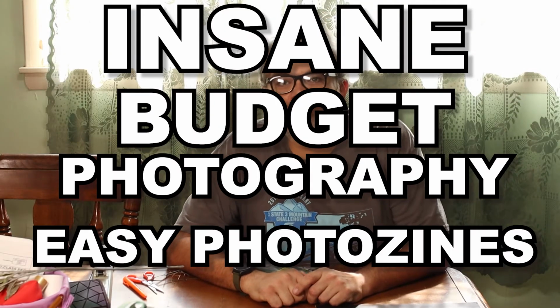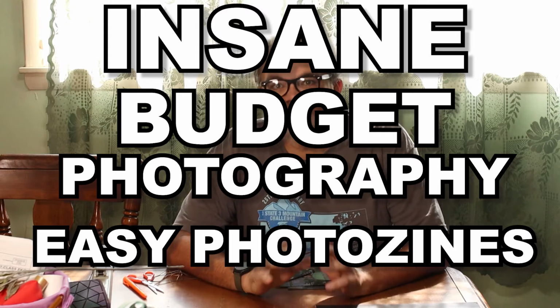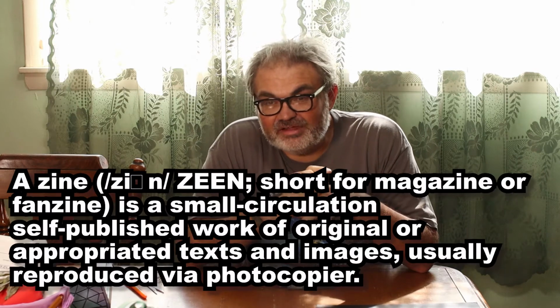So today we're going to talk about something called zines, and specifically photozines. When I was younger, I was really fascinated with the idea of underground press, like secret newspapers or underground newspapers. I really didn't know what even a zine was. I hadn't heard that term until later.